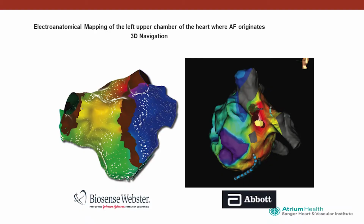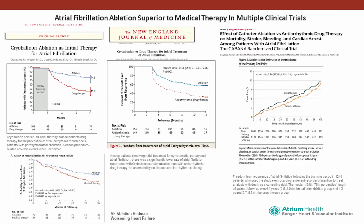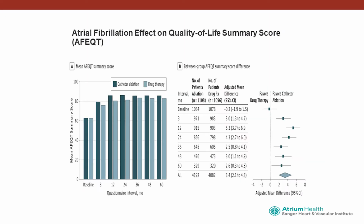Atrial fibrillation ablation is a procedure that has recently, through clinical trials, been shown to be extremely effective in eliminating and decreasing episodes of atrial fibrillation. We now know that atrial fibrillation ablation decreases episodes of atrial fibrillation, decreases hospitalizations in patients who have congestive heart failure, and patients do significantly better and improves their quality of life.